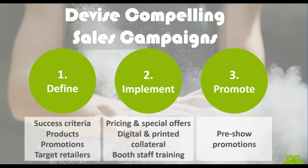So you want to set your criteria, otherwise there's no way to make sure that you're hitting your numbers. And of course, if you want to improve from year to year, you want to make sure you track these numbers, and we'll talk about the analytics at the end. So you want to set your success criteria as far as products, as far as the different promotions, and which retailers you want to target at the show.